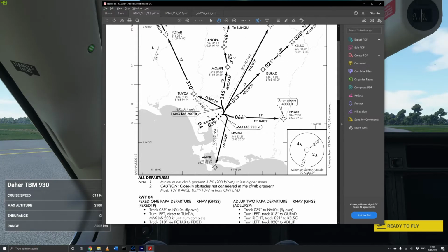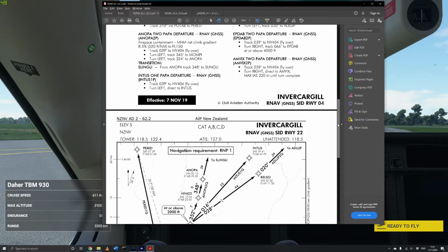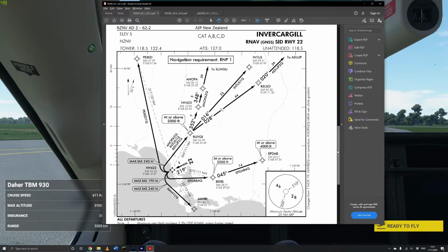And we can see the MSA here, so minimum sector altitude within 25 nautical miles of the aerodrome reporting point is in our departure sector here 2,800 feet. So it's a bit higher to the north and west, 4,600. So this is the way we're going to go. So straight out, right turn, 17 miles out to IPDAB at about 4,000 feet. And that's about all we need to go into there.